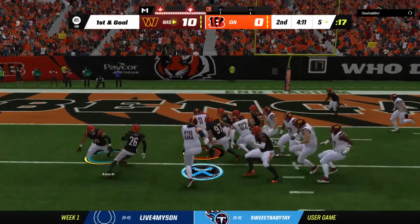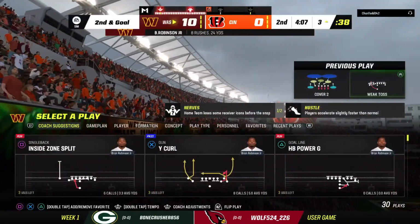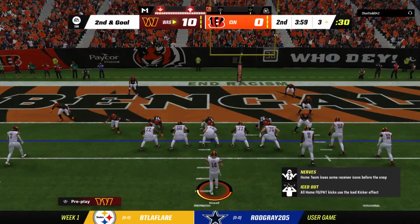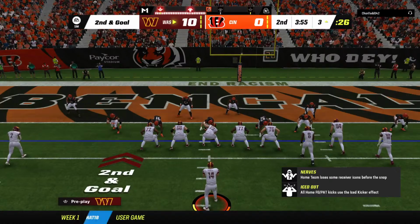Robinson toss play left side, and not a whole lot there. He does get a couple, taking it from the 5 down to the 3. Definitely an important sequence here for this defense. They've had their share of struggles in this first half. They just cannot afford to give up another touchdown here.